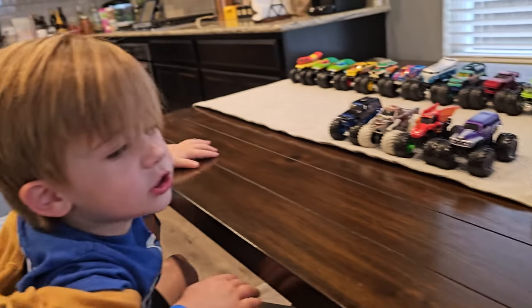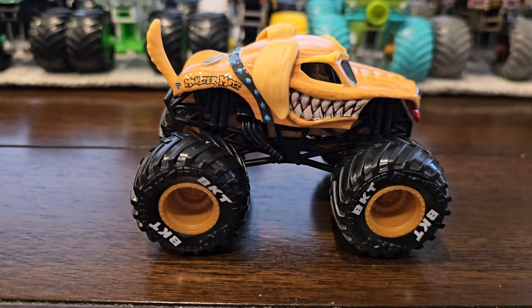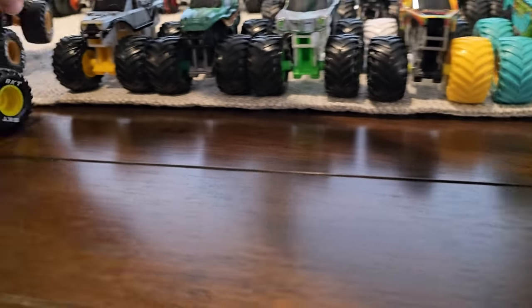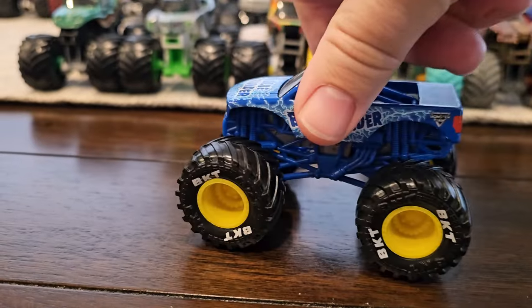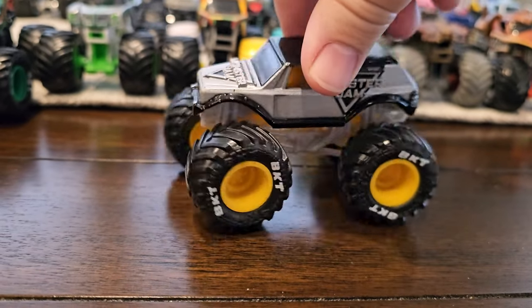All right, who's up next? Monster Mutt. Monster Mutt Golden? Yes. Okay. That one's really nice looking. All right. Who's next? Blue Thunder. Cool. Okay, and then you have Stunt Truck. Yeah, so you have Stunt Truck right here. That's cool.